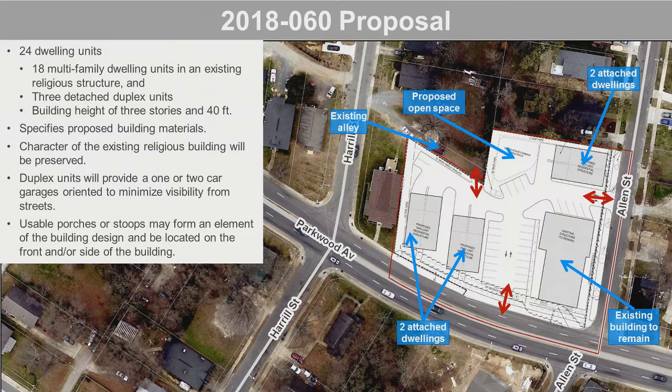There will be 3 additional buildings built. Each of them will contain a duplex, so a total of 24 units on the site. They have specified building materials, a lot of things that are already listed in your agenda. I will not go through all of those. In terms of this request, the church was built in 1928, and the placement of the buildings and duplexes are consistent with what we find in the surrounding area. It includes commitments to provide usable porches and stoops, which are consistent with the area, and staff is recommending approval upon the resolution of the outstanding issues.